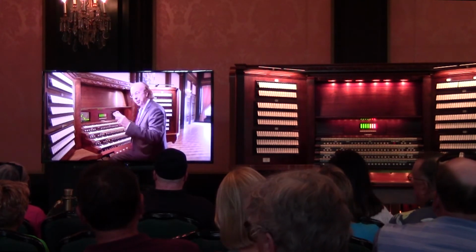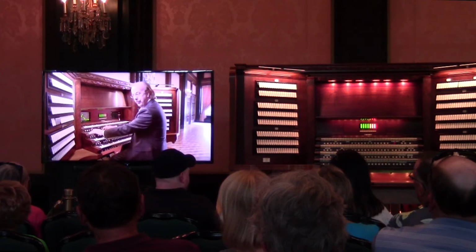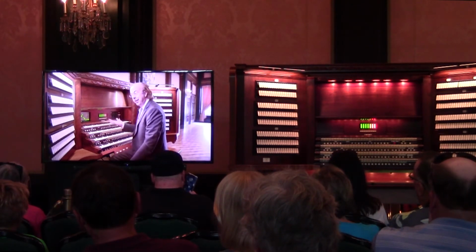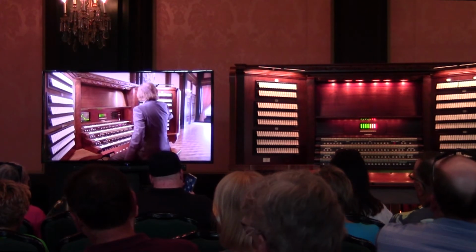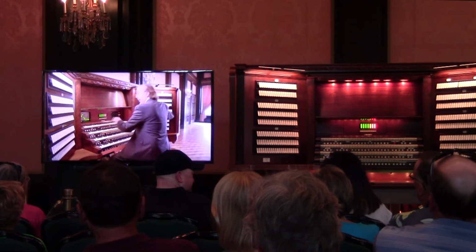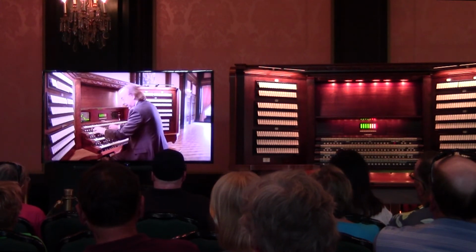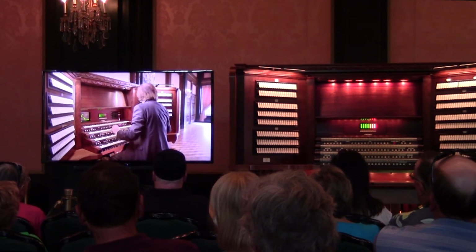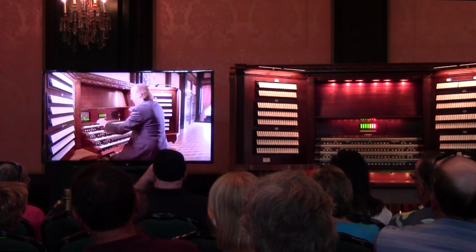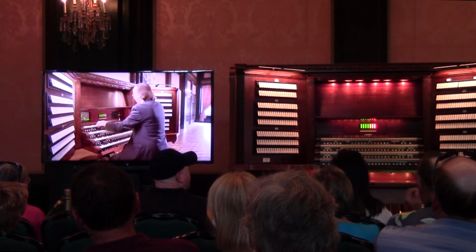The organ has several families of pipes. The main organ tone, if you will, is called the diapason. Very churchy sounding. The organ also has basically an orchestral palette at its disposal. Here are some lovely flutes. As I mentioned, it's an incredible string organ. English horn, French horn, and a tuba.